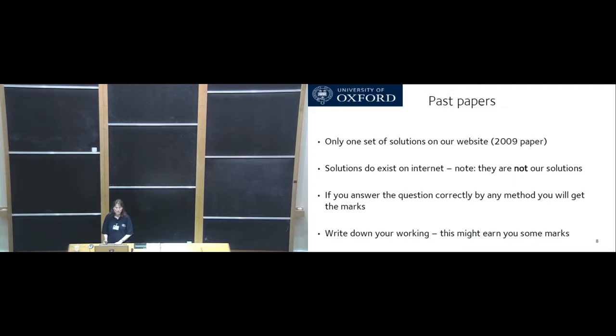The reason we don't give you solutions is because we don't want you to get really worked up about, I have to do it this precise way. If you answer the question correctly by any method, you will get the marks. And what is really important is that you write down your working, because you might be doing a completely different method to everybody else, and maybe you just made a little slip somewhere.